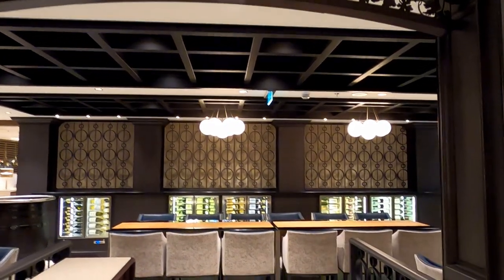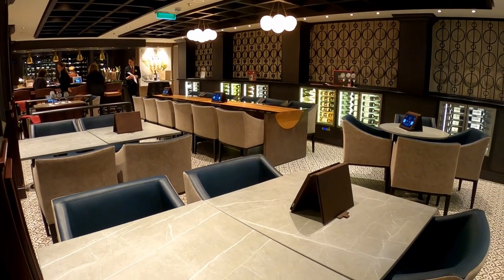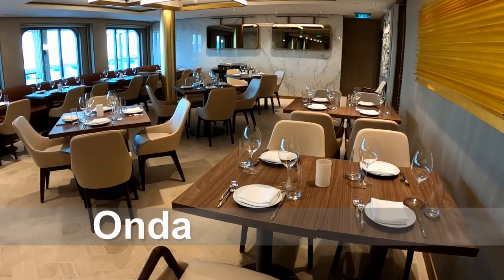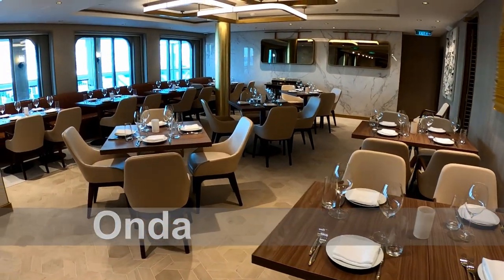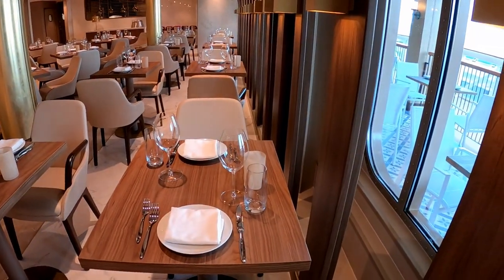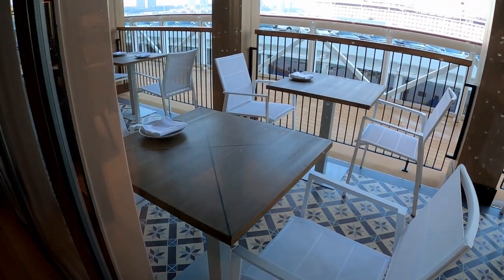The Cellars is the wine bar on board, and it is right in front of the Italian restaurant, which could be one of the best restaurants in the fleet, Onda by Scarpetta. The pasta is made fresh every day. I had a sampling of it, and it was outstanding. Alfresco dining is also available for Onda, as well as Cagney's and Los Lobos that we'll see in just a minute.